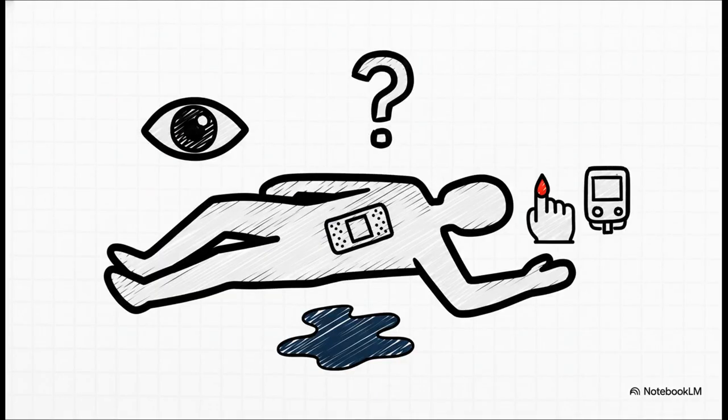And at the exact same time, they're scanning for physical evidence. Did anyone actually see the seizure happen? That's a huge piece of the puzzle. They'll be looking for any signs of trauma, checking the patient's mental status, and doing a super quick blood sugar test. They're literally piecing together the "what happened here" story from every single angle they can.